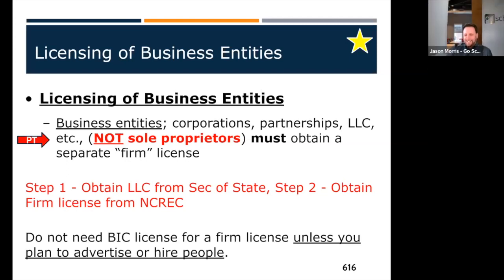They don't pay me to my LLC. I told you. They can't pay your LLC until you have a firm license, and you can't have a firm license as a provisional broker. So it happens. Now, you do not need to be a BIC in order to have a firm license, unless you plan to advertise or hire people, but you must be at least non-provisional.